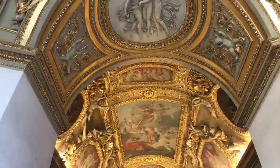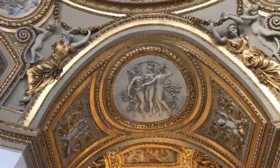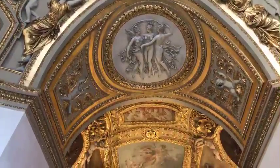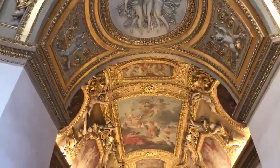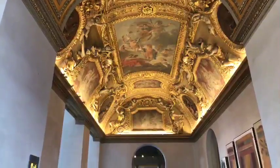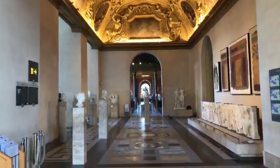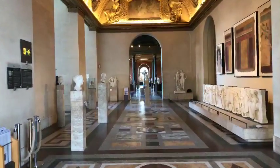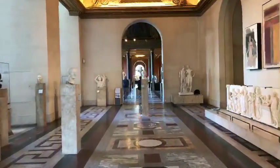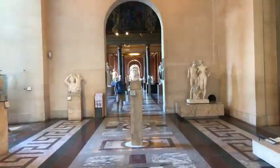Whoa. Look at that. All right. Let's continue down this Roman Antiquity section, and in each room we will look at the ceilings as well as the various sculptures.